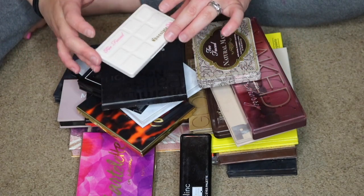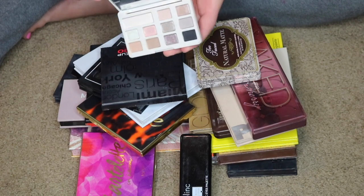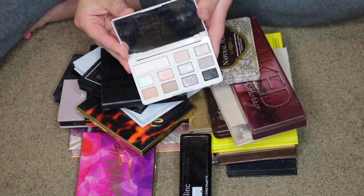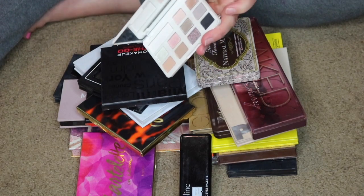Okay, the Too Faced Chocolate Chip Palette. I was so excited when these came out, and this was a huge disappointment for me. I think I've literally used this once, and it was to review it, and I haven't picked it up since.